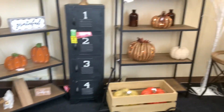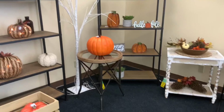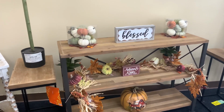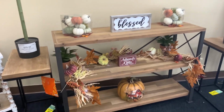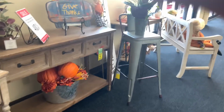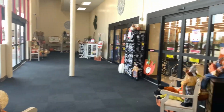I did not think I needed anything. I really don't need anything, but oh my gosh. I already have that sign, but mine says thankful instead of blessed. I don't know if they had that one last year. I don't remember seeing it, but oh, you guys. So cute, and this is just the entrance. This is not even us in there.